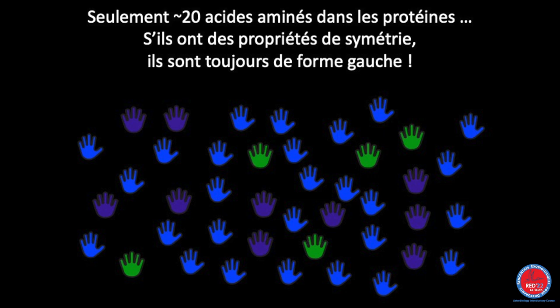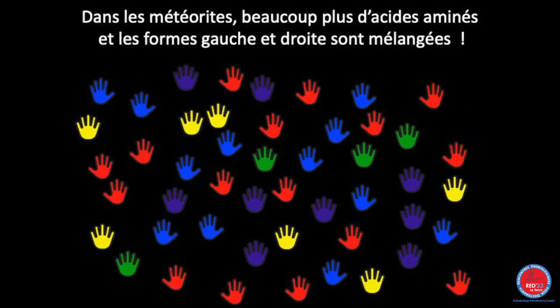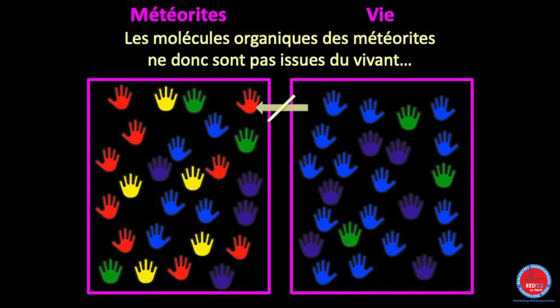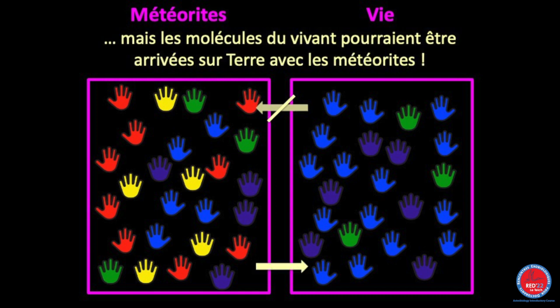that is known. But in meteorites, we find many more amino acids. We find 70 instead of just 20 used in life. And they are distributed with the left form and the right form almost equally. So what it tells us is that life as we know it clearly cannot have generated the molecules that are found in meteorites. However, meteorites may have been the source of life as we know it. We cannot go any further than that from what we know from meteorites.